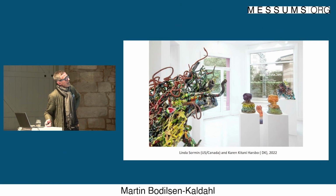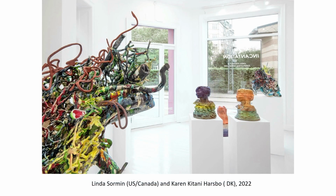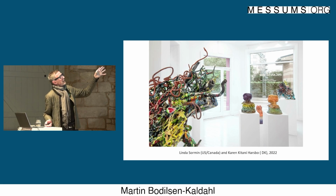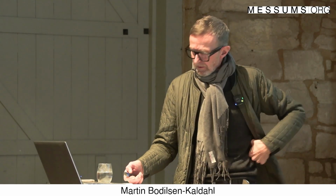Linda Sorman and Karen Hasbo, who is a professor at the Fine Art Academy, running the ceramic workshop there, which has now become extremely popular with the fine artists. They are all working in ceramics due to her. She's collaborated several times with Linda Sorman from Canada, and Linda did some years before this a big installation exhibition where she builds the sculpture in situ.